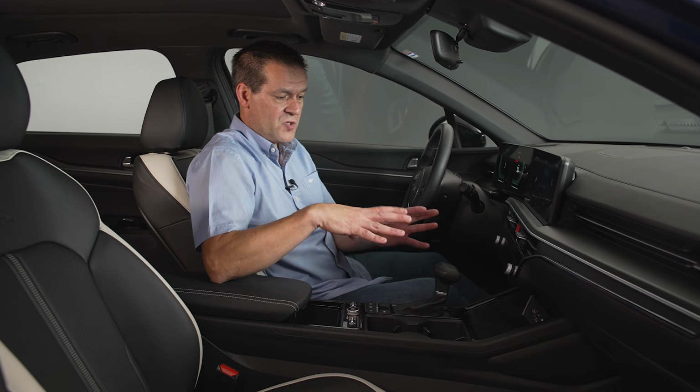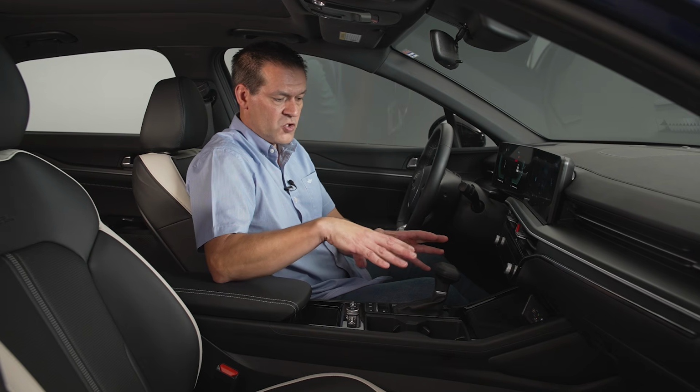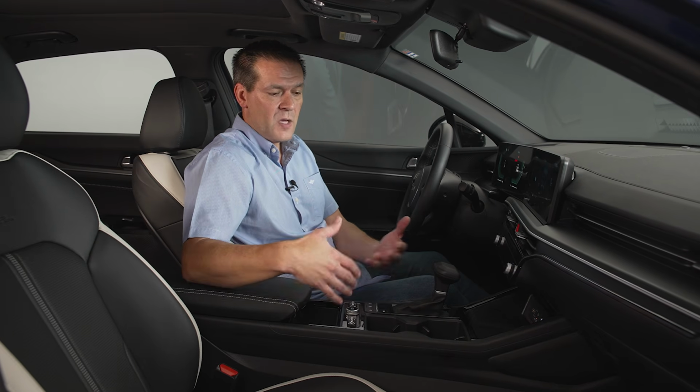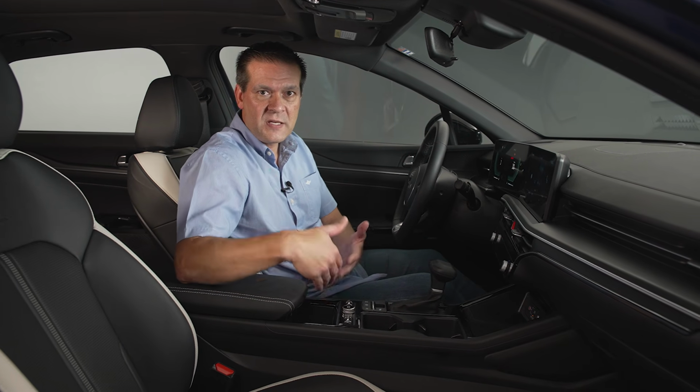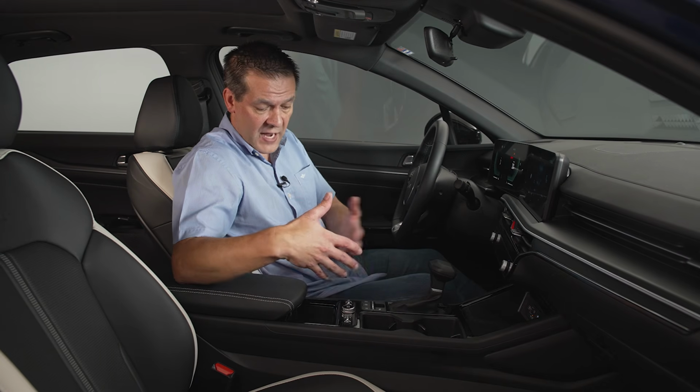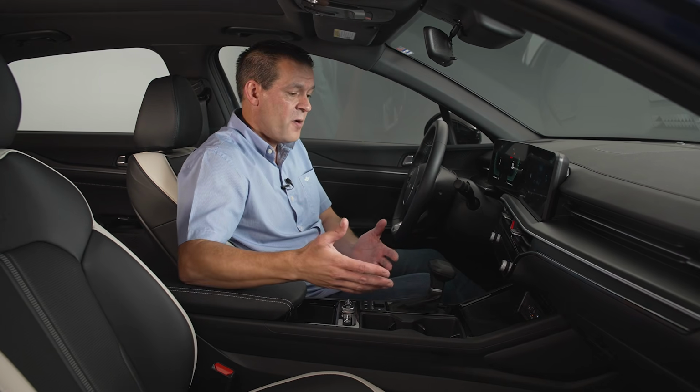When you look at just the center console storage compartments, they all have rubber bases. The reason we like that is because it helps keep stuff from sliding around. When you have cheap, slippery plastic bases and you throw things like keys in there, they make a whole lot of noise anytime you go through a corner. But besides having rubber bases, there's a fair amount of space.